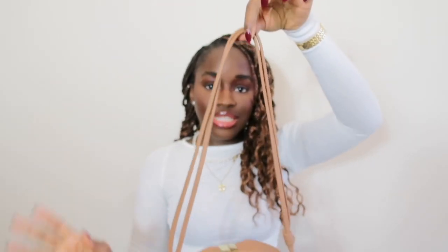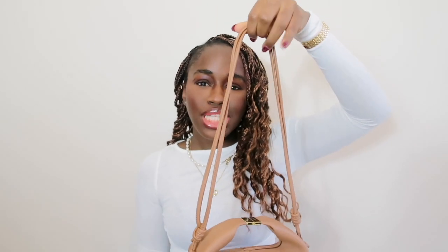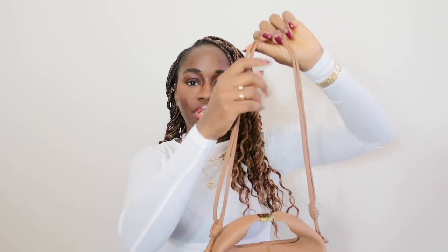So this is the hand, and this is at the shortest setting, the shortest length it can get. And for me, that works as a shoulder bag. Having had it for over 6 months, I should be able to come up with pros and cons of this bag. I think we should start from there.